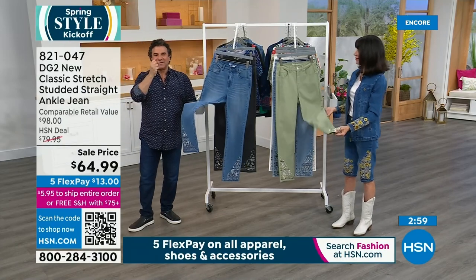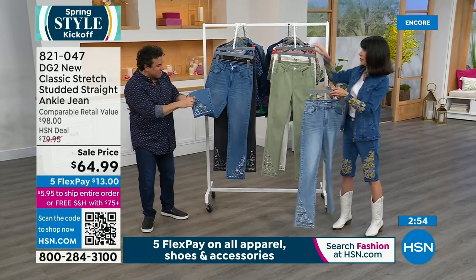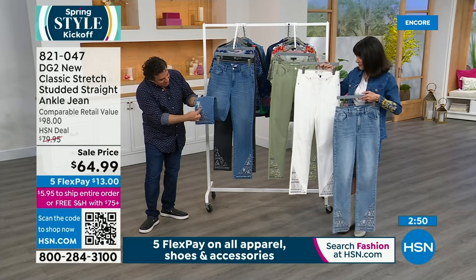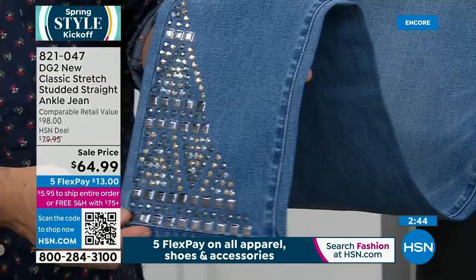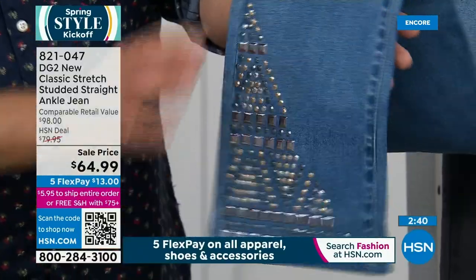Exactly. Grabbing the trends that are hitting the runways right now, which is studs. If you're a big fan of Valentino, who does the rock studs on the bags and on the shoes, we borrowed a little bit of that with the square, but we didn't turn it on its side like a diamond. We gave this very geometric vibe to it. So it's really, really cool and unique. I love how these turned out. And again, they're all washable.